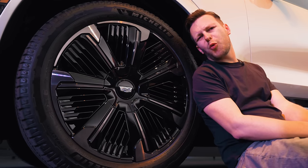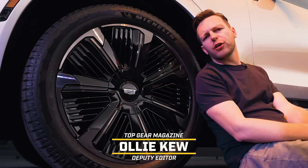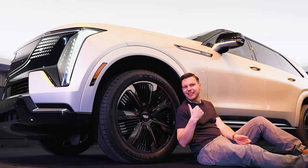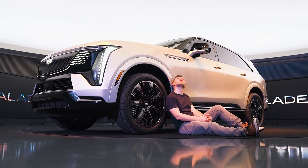That is a 24-inch wheel on a standard factory production car. And the thing is, if the wheel is that big and the tyre is that big, how big's the car on top?